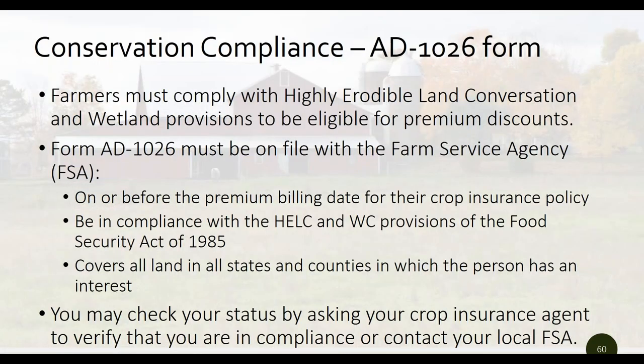Next is the conservation compliance. This is an AD 1026 form. Farmers must comply with the highly erodible land conservation and wetland provisions to be eligible for the premium discounts offered by the Risk Management Agency. That Form AD 1026 must be on file with the Farm Service Agency on or before the premium billing date. This form covers all land in all states and counties in which the person has an interest. I would certainly advise you to check that status by asking your crop insurance agent if you are in compliance, or on the other hand, you could contact your local Farm Service Agency.